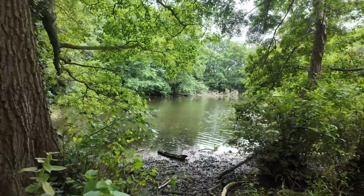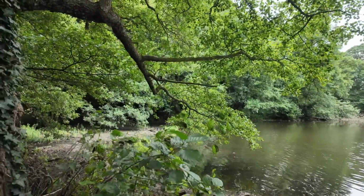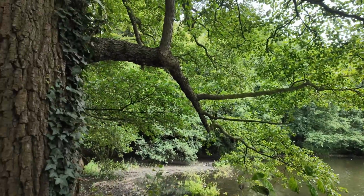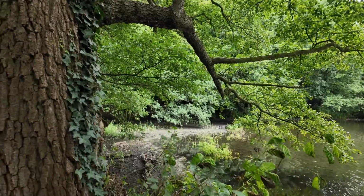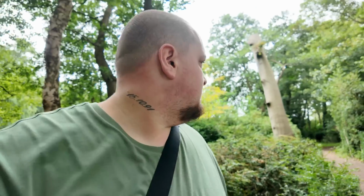There's loads of little hidey holes on this lake. In fact, I think you can actually walk down to the edge of the lake down there. But you already know, if I try that, I'm falling over.